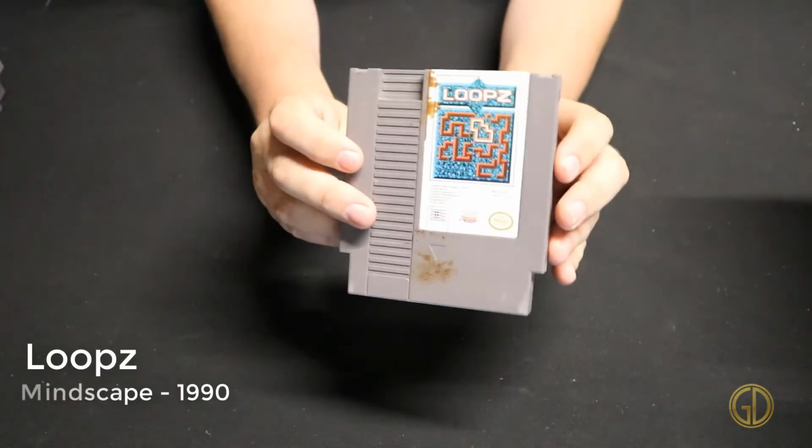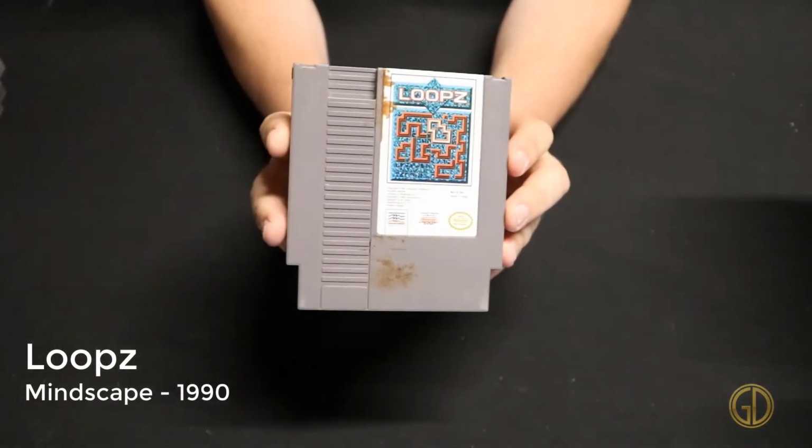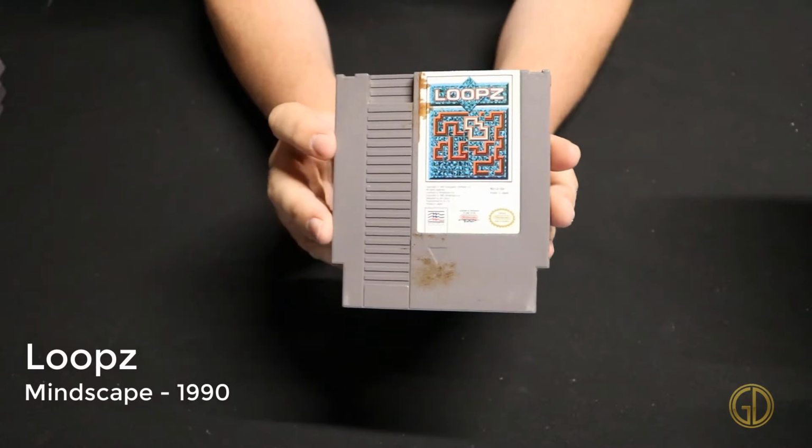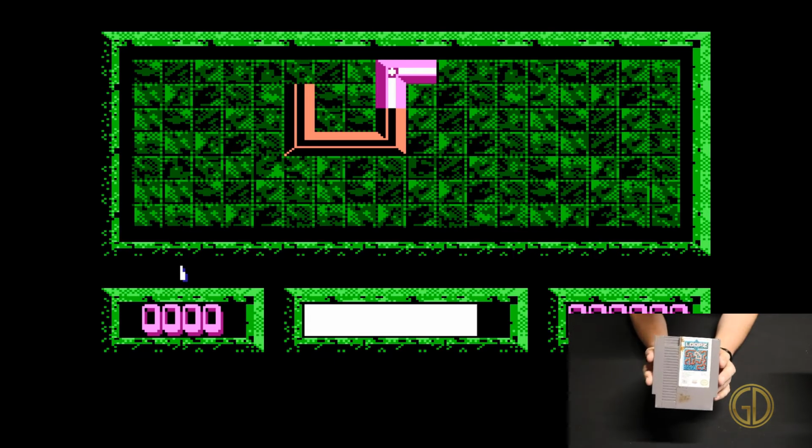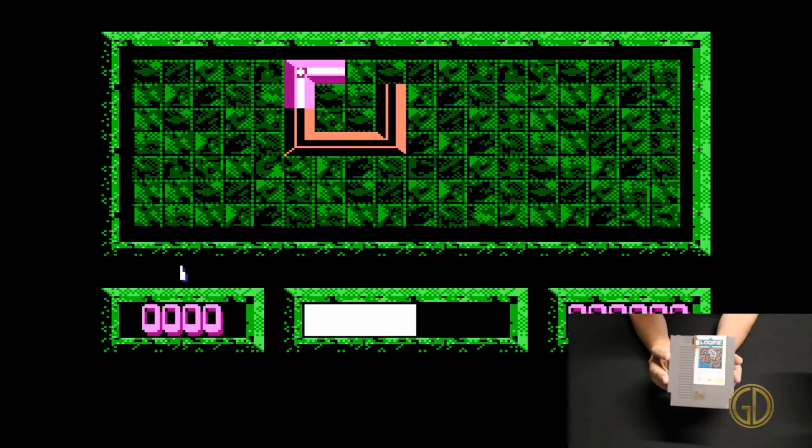Loops was released by Mindscape in 1990 and is another kind of puzzle game, but this time it has you taking different objects and stuff to create different loops on the screen, and every time you create a new loop, you get more points and that loop goes away, and so on and so forth.